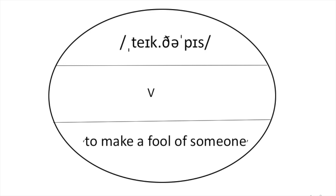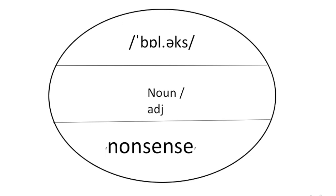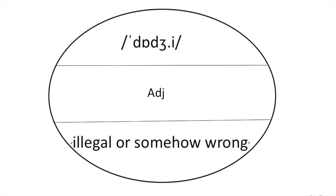And what about this one? To make a fool of someone. It's a verb. Take the piss. The stress is on the piss part. Take the piss means to make a fool of someone. What about this one? This is very common. It's nonsense. An adjective. Bollocks. So it means nonsense.